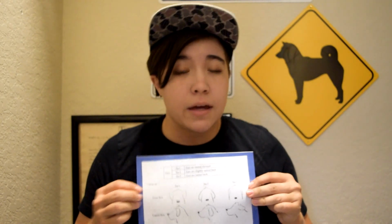Okay, so we talked about tails and eyes. Now it's time to talk about ears. Very important, because the ear position on a dog can tell you a lot of what they're thinking or their emotional state. And it might be more difficult to tell with dogs with floppy ears versus dogs with pointy ears, but you can tell with slight subtleties in the movement of their body.